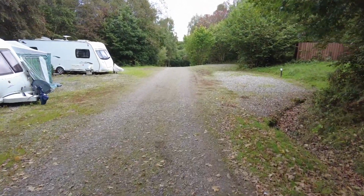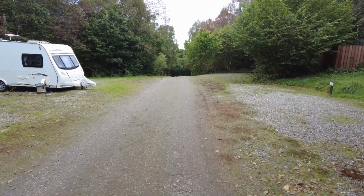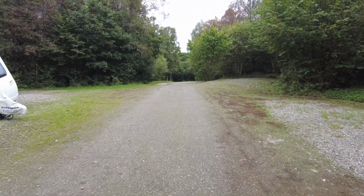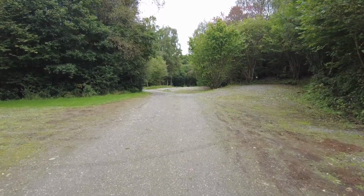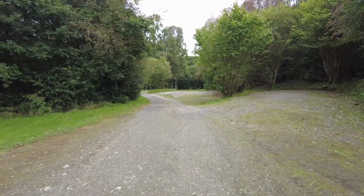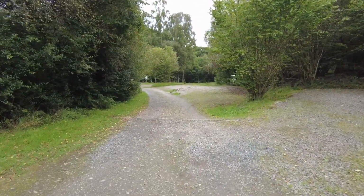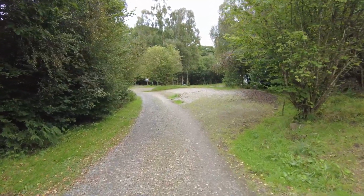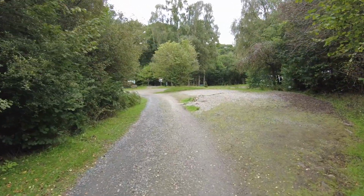Now, would we come back to this site again? Absolutely. It's exactly the kind of site we enjoy. It's really quiet. It's very laid back. The wardens are very laid back, and it's not overcrowded, as you can see, so you don't feel like you're in a car park. Doesn't have a ton of facilities, but we don't really worry too much about that. At some point on this trip we're going to want to do laundry, and in fact all the sites we've been to so far have had laundry facilities, so I'm sure that will continue.